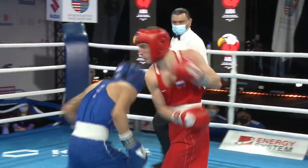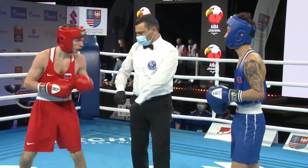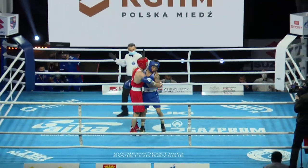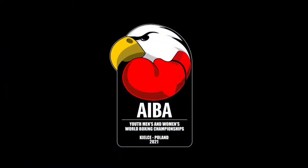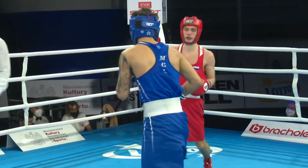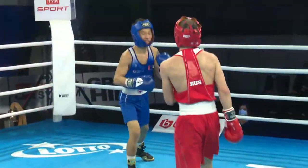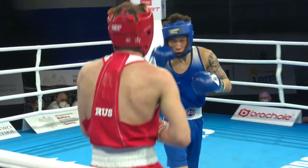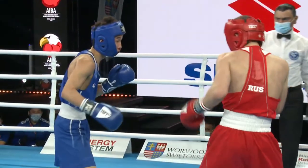And I'd say at least 80% of what he's thrown, the Mongolian has not made it to the target. He's just not been able to find the gaps, a touch of gloves between the two, and that will be a win for Evgenii Zhorov. Whichever way that final round has gone, because if Enkhzorigt gets it, he's going to get it 10-9. There's not going to be any 10-8s, and Zhorov was two points up on three cards, so he will be through to the final, where he'll be up against Muzaffarov. So it'll be Uzbekistan against Russia.